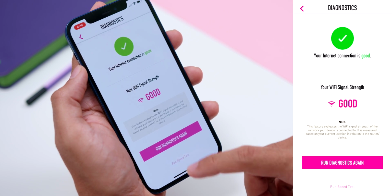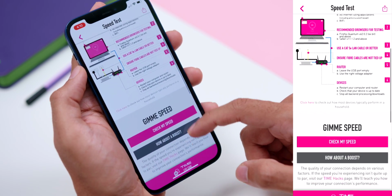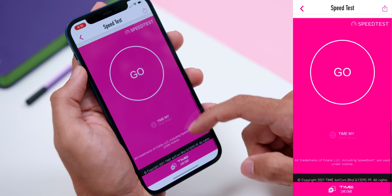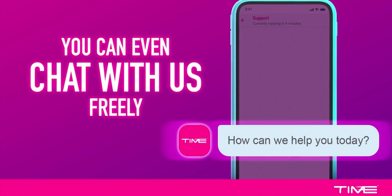Now, if you have the Time Internet app, it's even better because you can run diagnostics to perform a speed test to see if your internet is in tip-top shape. So check all of that out before you give up. But if all else fails, you can always reach out to customer service via live chat or hotline if you need any further assistance.